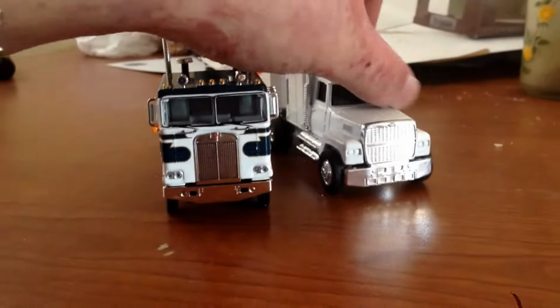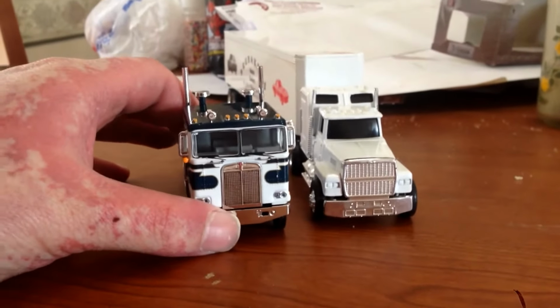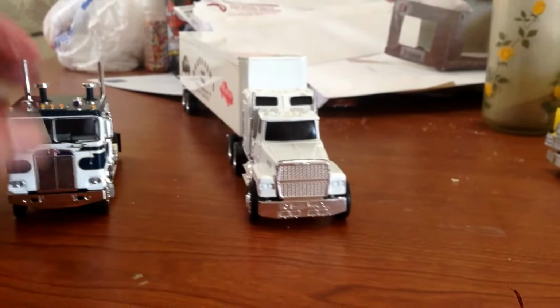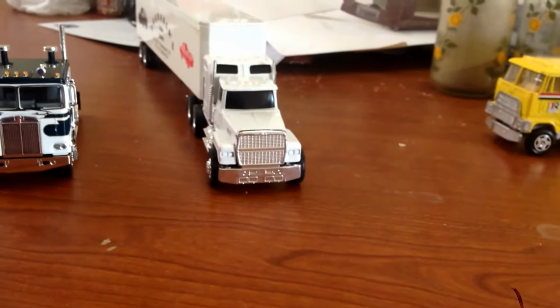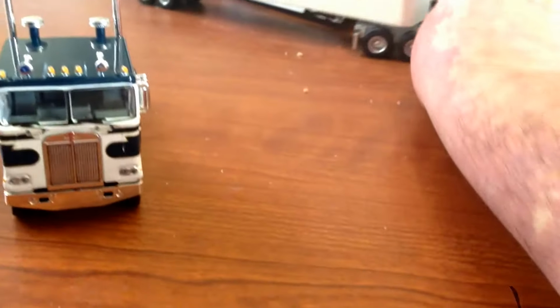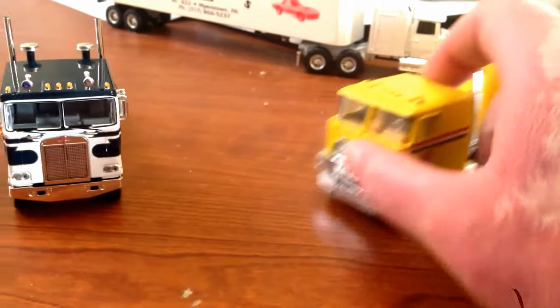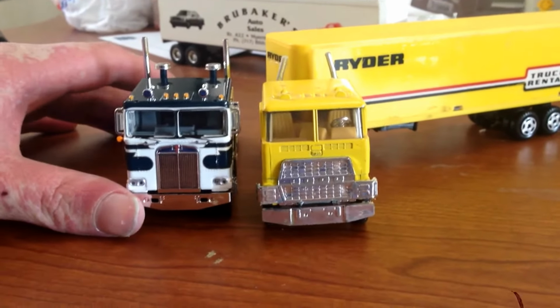There is how it compares. Fairly accurate, I would say. Now, this to me is one of the higher brand, top of the line step-ins to Ertl. The other truck you're seeing in the frame is also an Ertl as well, and I wanted to compare it as cab over to cab over. This is a Ford cab over, and this is a Kenworth cab over.